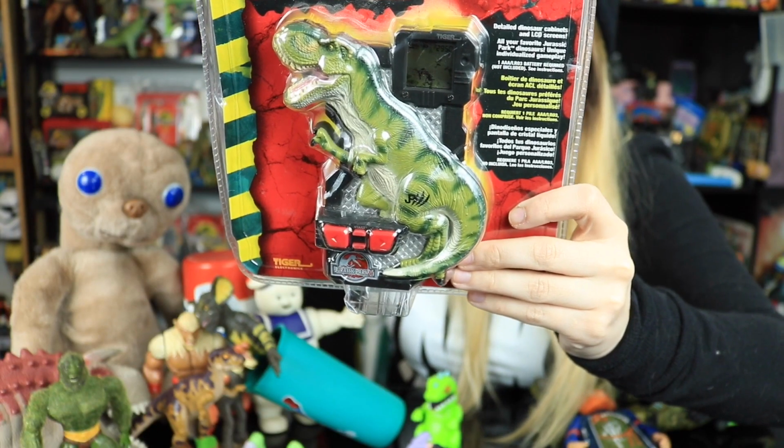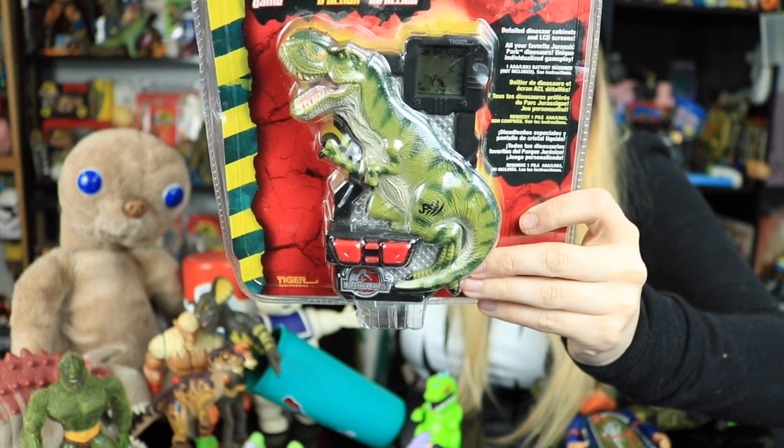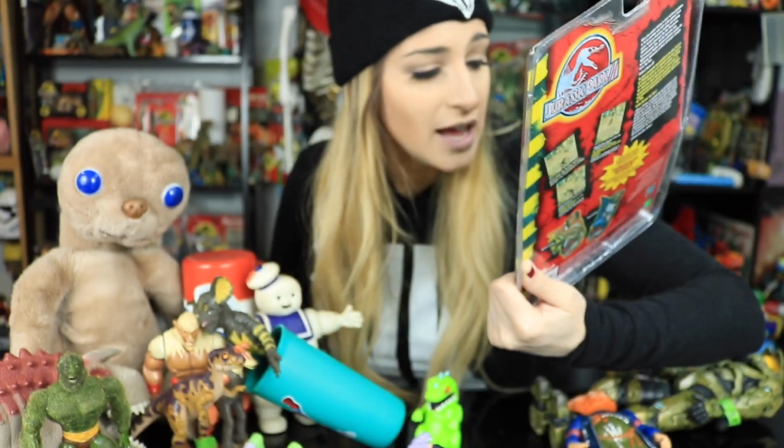Look how awesome he looks with that great paint job on there. It's a really, really cool toy. I mean, back in 2001, if you were playing with this, it was pretty sweet games.